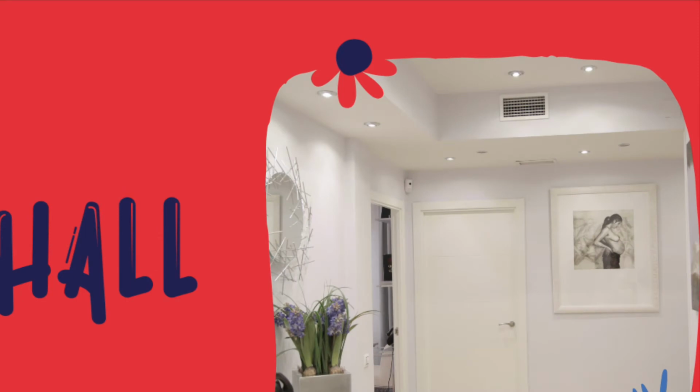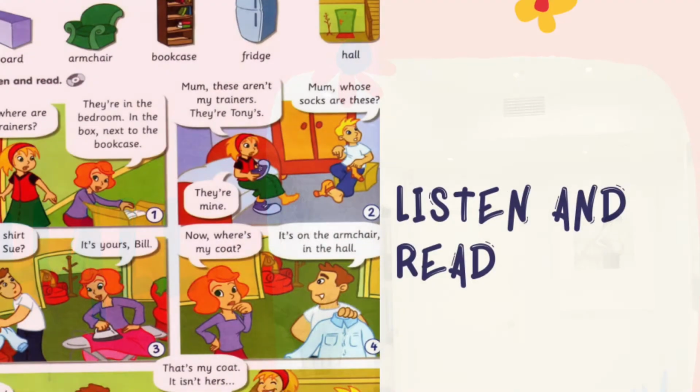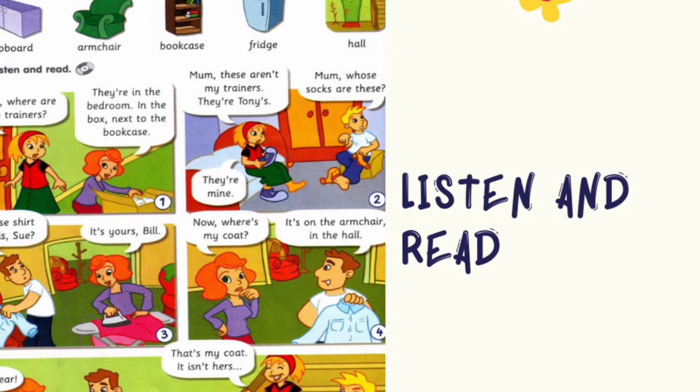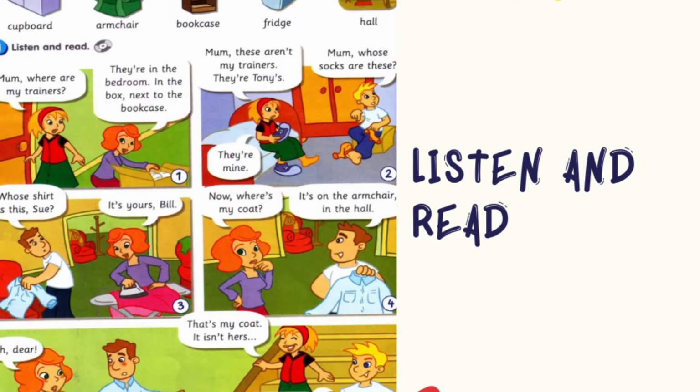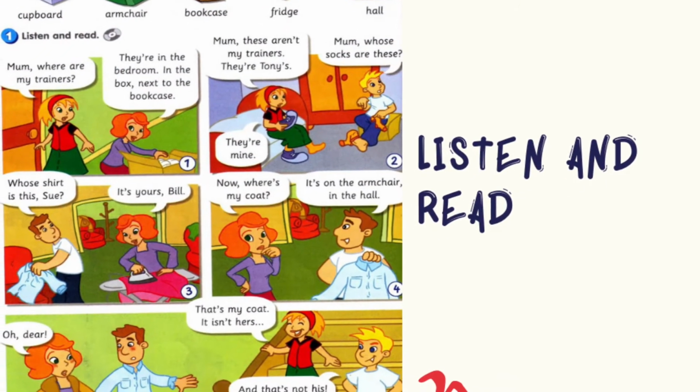Now, hall is a space between the room. Ialah satu ruang di antara bilik. Okay, it's a part of the house. Great job, kids. So let's look at the textbook on page 46. Listen and read the story. So are you ready?